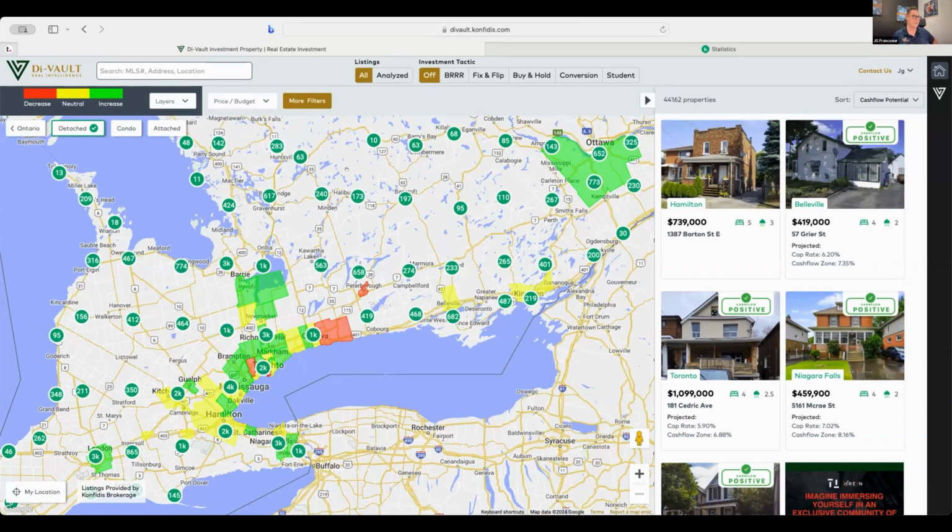I'll show you that in a second. But in general, if you average the rents in those communities, Ottawa's been climbing in the last 30 days. Kingston, Belleville has been neutral. Peterborough has been going down, and I'll show you why. I got some interesting data there. That Oshawa Whitby area has been going down.